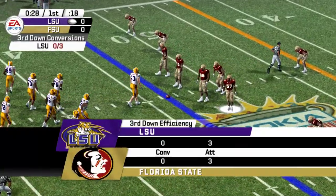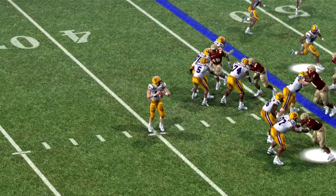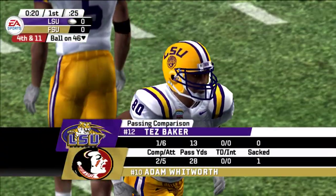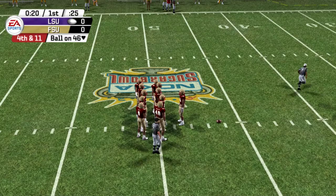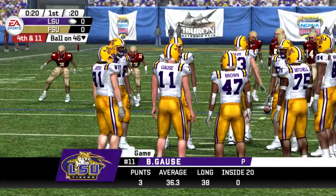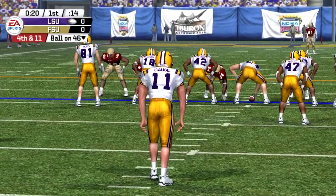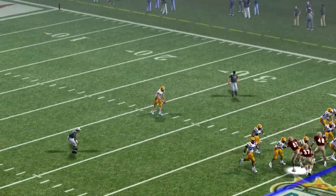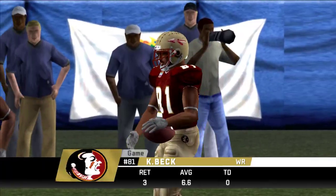Third and 11, ball on their own 46. LSU lines up in a shotgun set. Looking, it falls incomplete. He let that one go before the defense got to him, and it fell incomplete. Sometimes if you can safely get rid of the ball, it's your best option. LSU lining up the punt. Goff punts it and he didn't kick that ball well at all. Beck signals for a fair catch. He hauls it in at the 23.